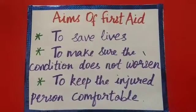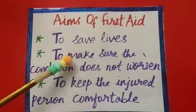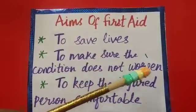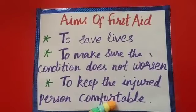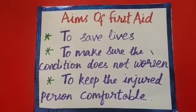The main aims of first aid are to save lives, to make sure the condition of the injured or sick person does not become worse, and to keep the injured or sick person comfortable till proper medical help arrives. It is important for you to know what to do when an accident occurs.